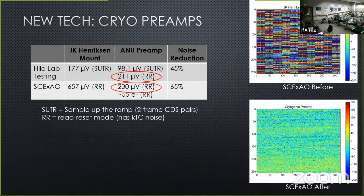We went through the charge gain process in order to get an actual measurement of electrons for this. We think this is about equivalent to 55 electrons, which may sound a little bit high if you're accustomed to Hawaii devices. But this is in read-reset mode, which has KTC noise in it. It's an additional noise source that you would not have if you're doing just a regular up-the-ramp read. And also, again, this is at a unity avalanche gain. So if we run an avalanche gain of 55 or higher, then this becomes equivalent to 1 electron or less of read noise.